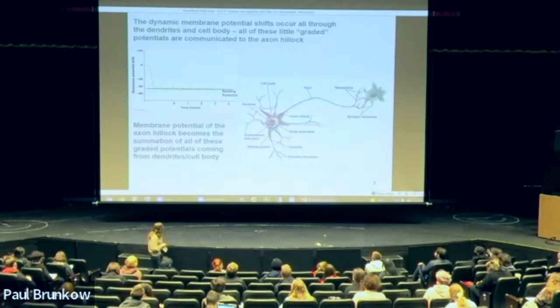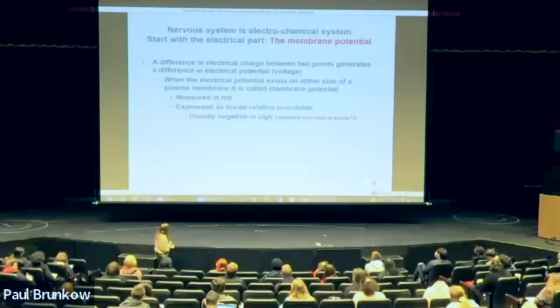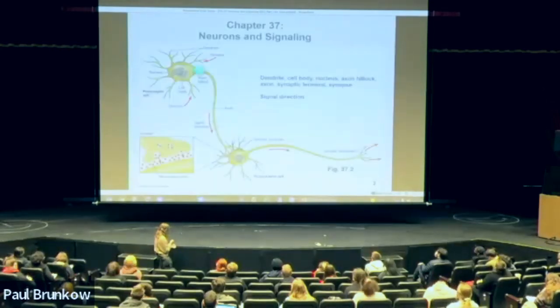So the membrane potential of the axon hillock becomes a summation of all the little potentials that the dendrites and cell body are picking up. And if we go back to our picture, this neuron here is maybe sending a signal to this neuron, and so the dendrites and the cell body are integrating that information and deciding whether or not they're going to tell the axon hillock to do its thing.